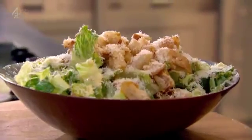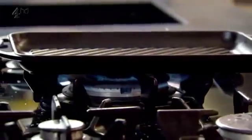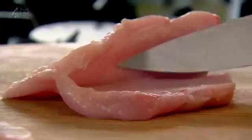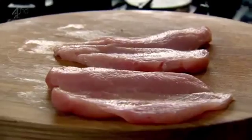However, I'm going to take it to another level and grill a stunning chicken breast. Start by preheating your griddle pan, then butterfly your chicken breast. Simply slice from the thin end towards the thick bit of the breast. Let the knife do the work and literally just open up. Now that's how we butterfly a chicken breast. So therefore it will cook twice as quick and just nice and moist in the centre.